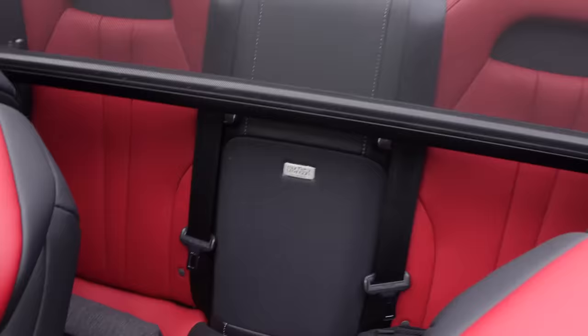So, what is the purpose of back seats in this vehicle? Because clearly there is zero room. It's for your backpack or a tripod. And insurance. Right. Yeah, that's what I always think. It's gotta be for insurance.